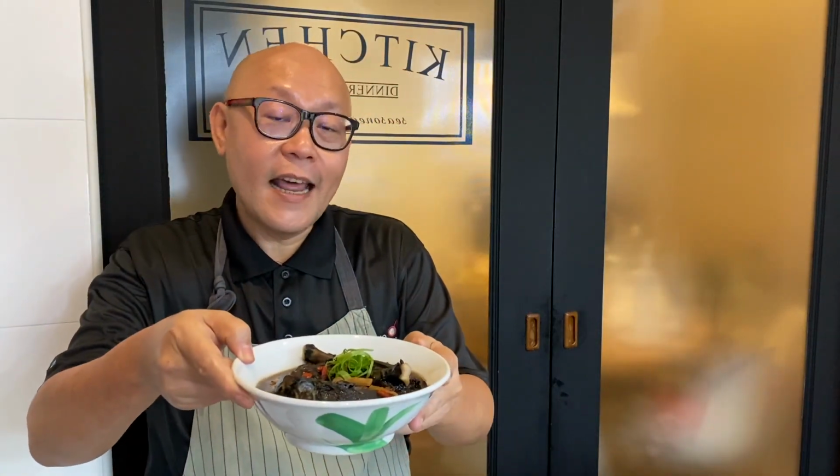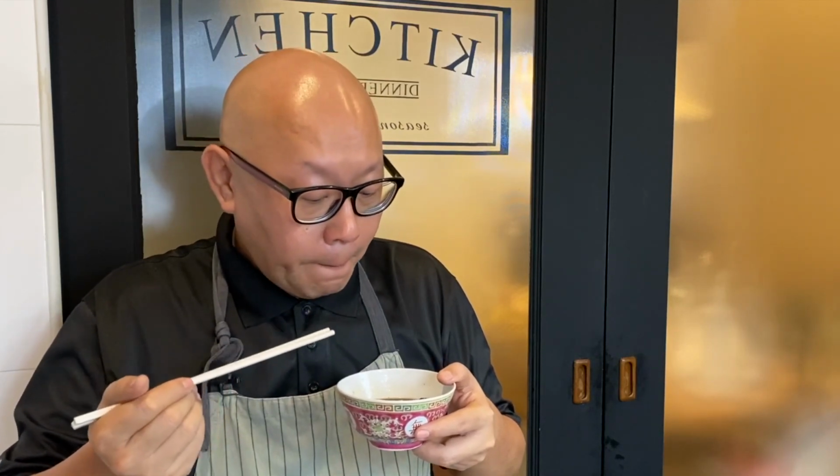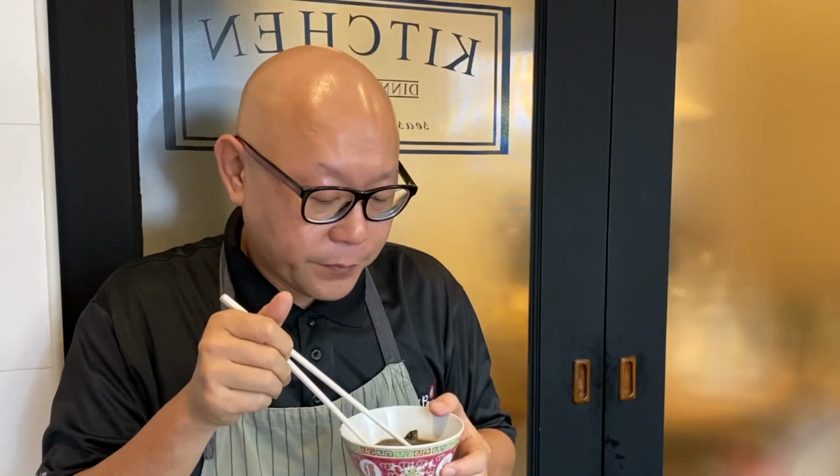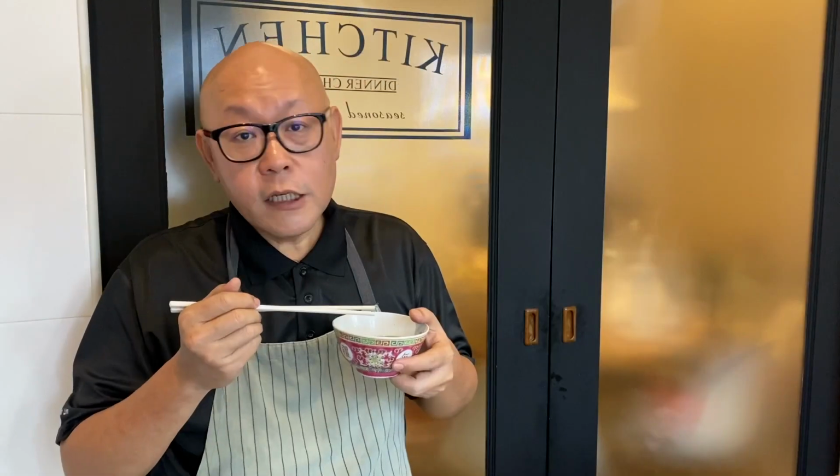And now the dish is done, let's have a taste. I'll just drink the soup first. I've added in a little bit of salt. You can really feel the energy flowing almost immediately. This is how good this is. Try the chicken. Very tender, almost zero fat, very, very nice. This soup is also very suitable for men like me.